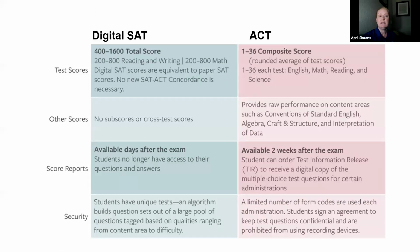All right, for the digital SAT, it is on a 1,600 point scoring scale. So you can earn up to 800 points on the reading and writing section and the math section, so a total of 1,600 points. The ACT is based on a 36-point scale. So your highest composite score can be 36 points. It is made up of the 4 tests being up to a 36 on each one of the tests, and then the average of those 4 tests is how you get your composite score.